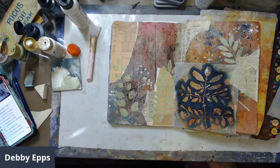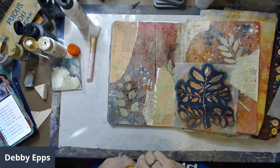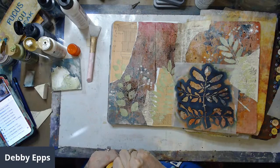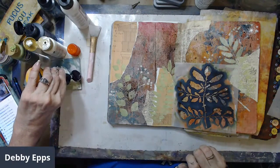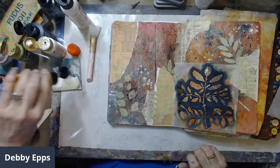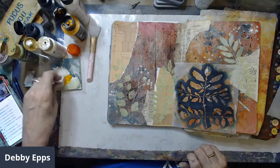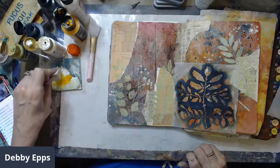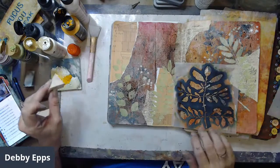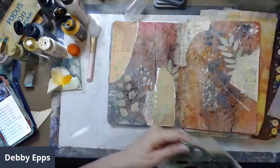Really bright yellow. And I don't know, we'll see. Could be a hot mess. I'm adding some white to that yellow because it'll help make it more opaque. And I am going to spray the back of that stencil again.